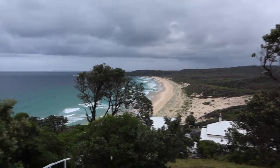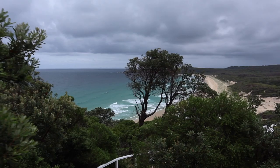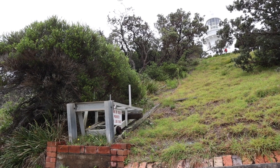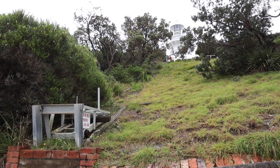Yeah, that's the camera level. And if I come across, you can barely see the path. That's how steep it is. You gotta love it, it says riding on trolley prohibited, max load 250 kilograms. As you can see, the track's pretty well overgrown.